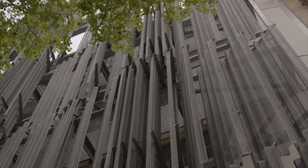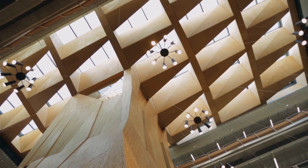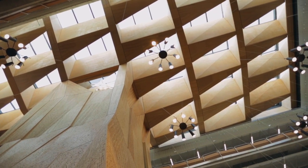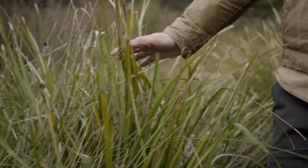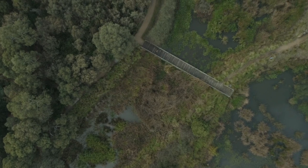10 years ago, efforts to improve the sustainability and environmental performance of buildings mainly focused on the operational performance of buildings, so heating, cooling, lighting, ventilation, appliances, things like that. So at the time, the Glyn Davis Building achieved quite a high sustainability performance by its emphasis on the operational performance. But today, there is a broader sense of what sustainability is.